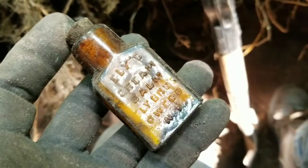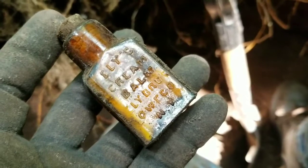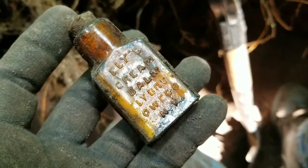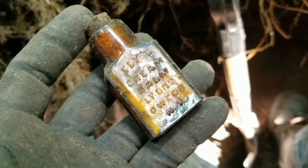Look at this little beauty. Eli's Cream Balm, L.Y. Brothers, O Company, New York. Wow, that's gorgeous. Thought I'd share it with you. Gonna keep going. Stay tuned.